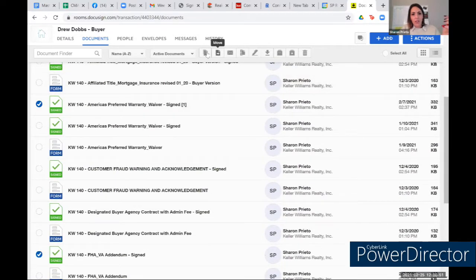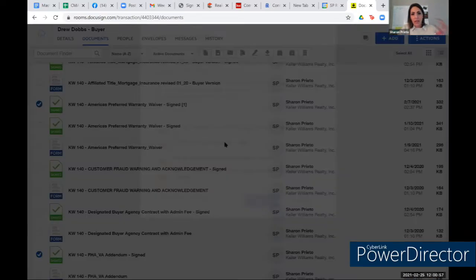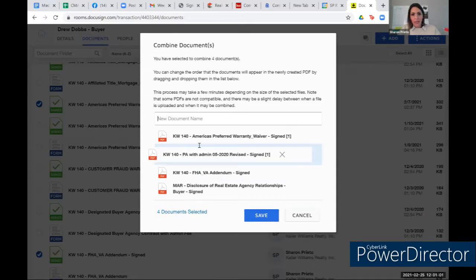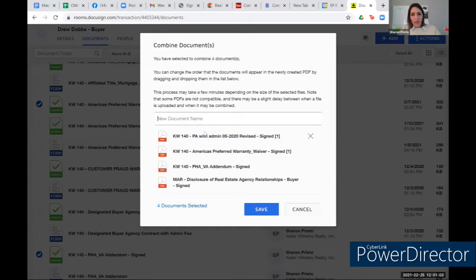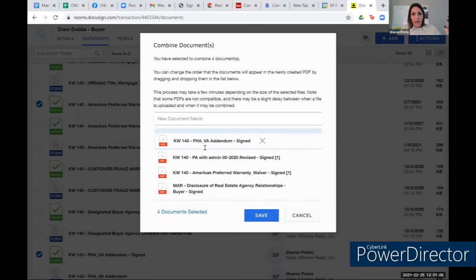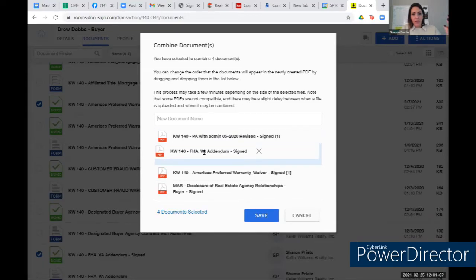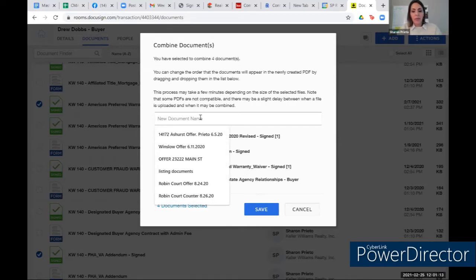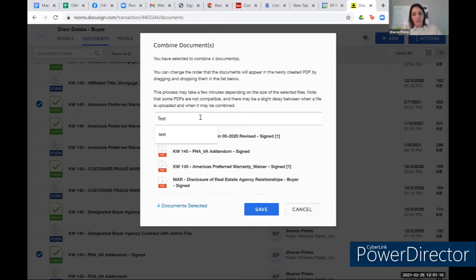You go up here to this little button that says combine. You see that? Click on that and it shows me everything, but I don't want to send it in this order. I want my PA to be first, and then my FHA addendum, then my home warranty stuff, and then my disclosure. And then I'm just going to call it test. Save.